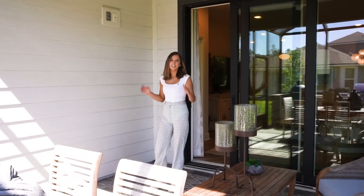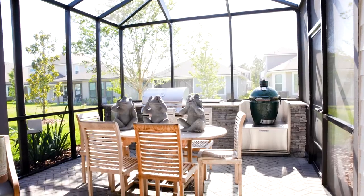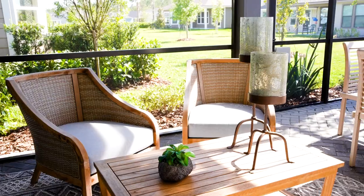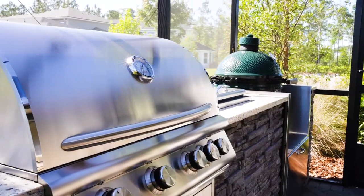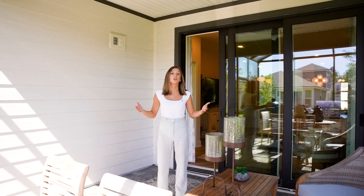Now here we are on this enclosed patio. Although this might not come with every Providence home, this is a great example of what you can do here with this space. You can enclose it, you can add a gas grill. There are many options of what you can do to design to make it your own.